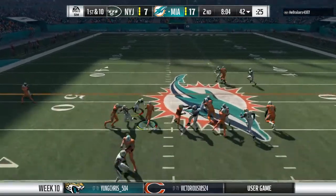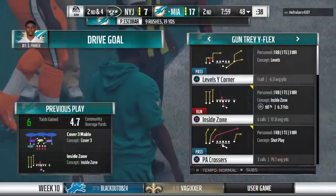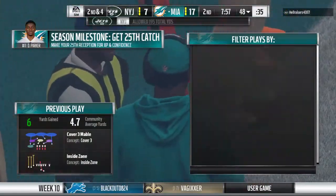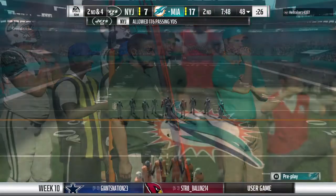They'll run it now out of the gun. He'll get a nice chunk there on the 1st down run, and it's 2nd and 4. And there's a run to be happy with. Good, solid yardage. You'll take that anytime you hand the ball to a back.